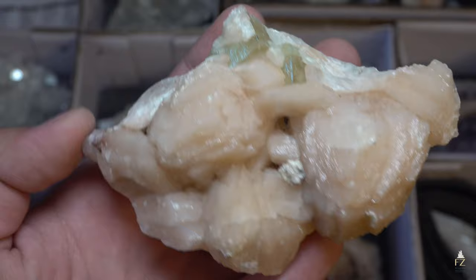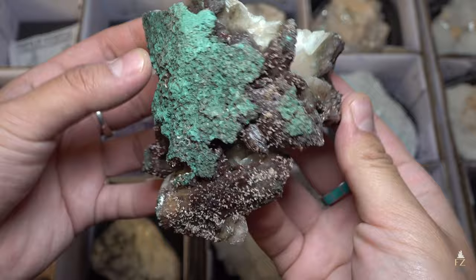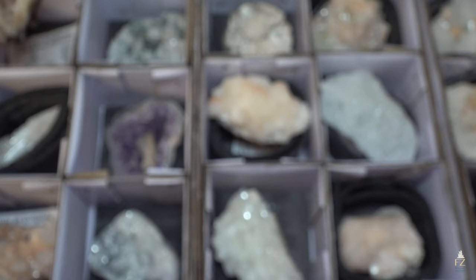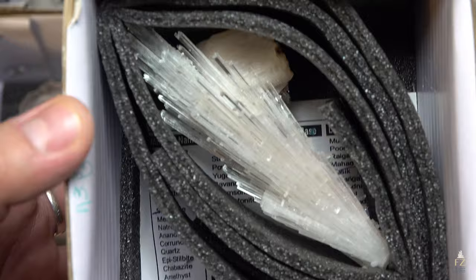This is awesome. I mean, talk about quality. Look at the formation on that. It's wild. And in the back, it's on the matrix, and you have little speckles of smaller stilbite crystals growing on it. It's so stunning. Oh, gosh, check out this stuff right here. Look at that. The scolecite, or whatever it's called. You guys saw this in my vlog at Spurt Minerals. I got some of this stuff for you guys. This is amazing quality stuff.